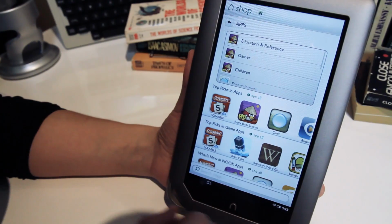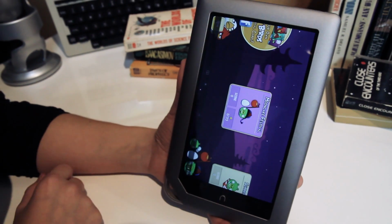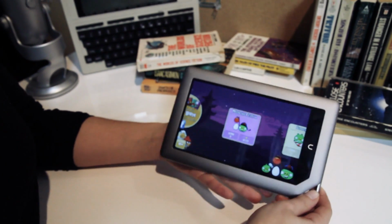The app selection also isn't that great. There's Angry Birds and some other typical apps you may want, but unfortunately the selection in the store just isn't as good as Amazon's Fire.